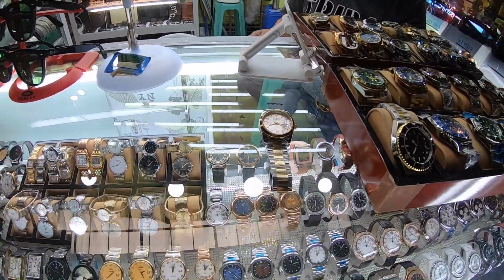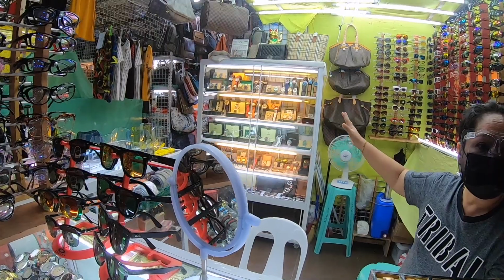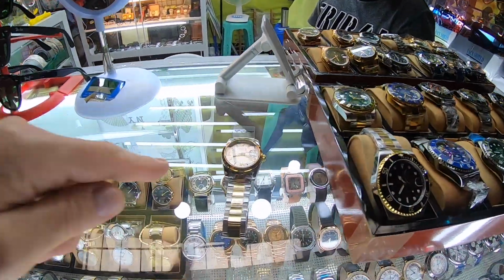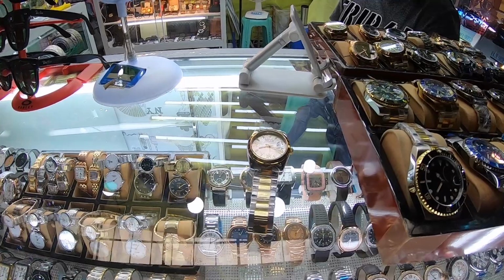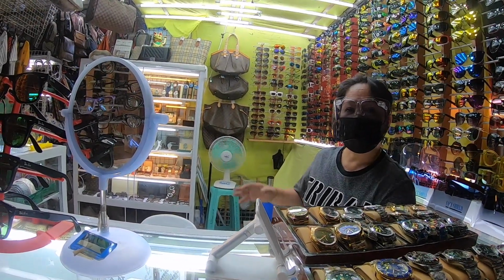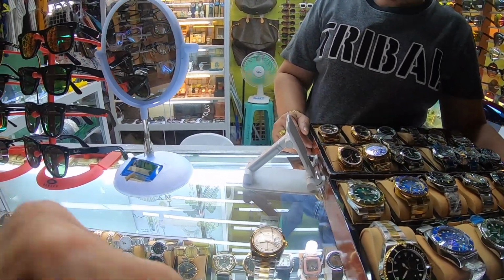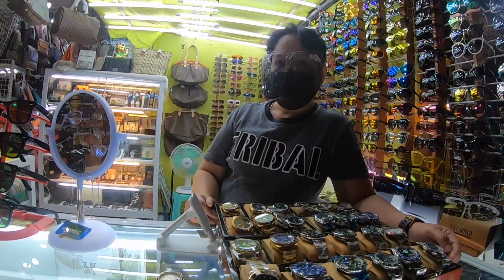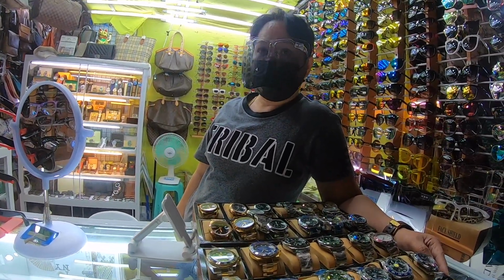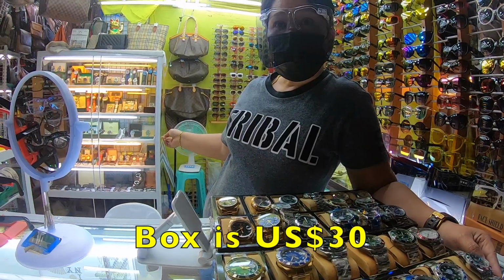And how much is it with the Swiss mechanism? They have also there, 35,000 to 45,000 with the Swiss mechanism. So if you bought one of these with the Japanese mechanism, can you also get the certificate that says it's an original Rolex? Yes, you can. And you get the original box? Yes. But the box and the certificate cost extra. The box is 1,500.